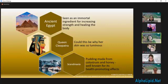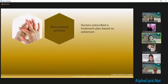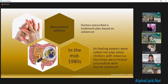Now we go to more modern times. In 1955, a doctor prescribed a treatment plan based on colostrum to treat rheumatoid arthritis, which is joint pain. Around the mid-1980s, because of its healing power, colostrum was used in treating children with rotavirus diarrhea, and it was very successful.